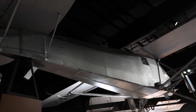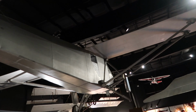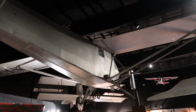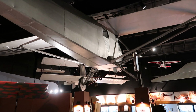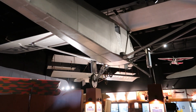And that is a replica of the Spirit of St. Louis right there. And if y'all know anything, you know that's what Lindbergh flew across the Atlantic in 1927, and by himself. And the weird thing about it is it doesn't have a windshield. You can't see out the front of it. It's kind of hard to see from here. I'll see if I can get an angle that shows that.